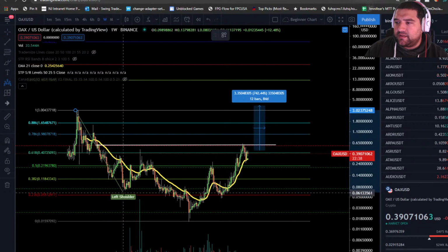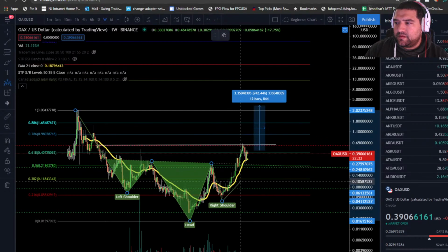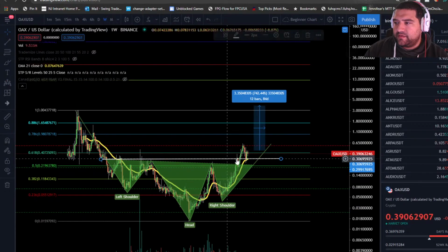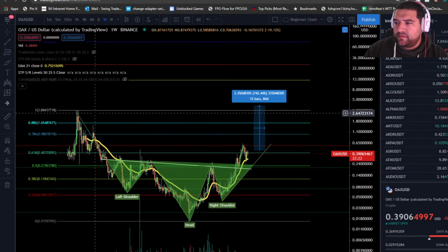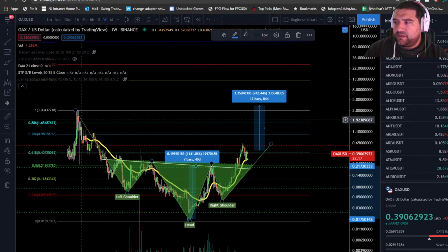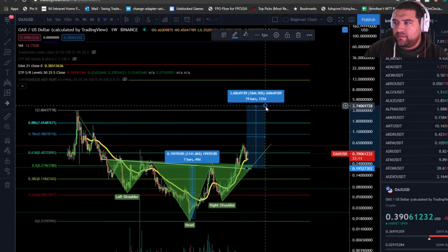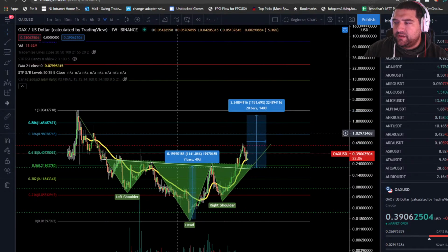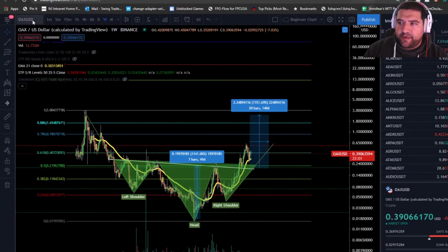Still seeing this structure here. Actually, this neckline. Broke it. Measured move, 1140% from breakout. That should bring you pretty close to all-time highs. And it looks pretty good.